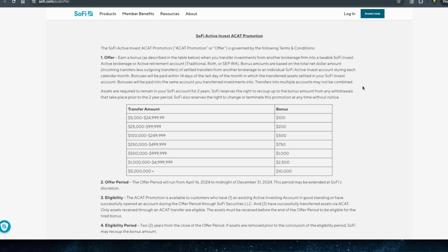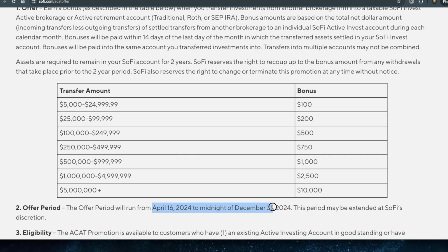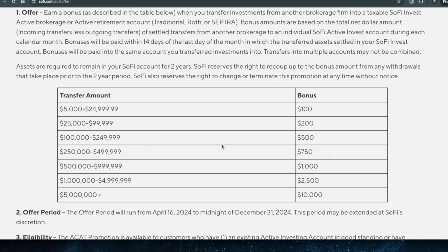And then if you start an active investing account with them, then they do have like a transfer bonus right now. So if you had an investing account with somebody else, you transfer it over here to SoFi, then you just get a cash bonus for doing that. And this is a really long offer period. They've got it going from April 16th all the way through the end of the year, December 31st, 2024. And it's not the best bonus in the world, but it's more than nothing.